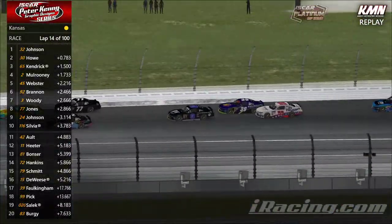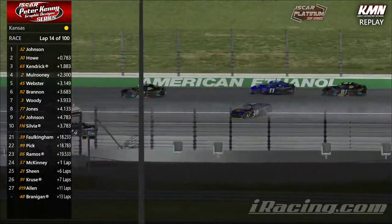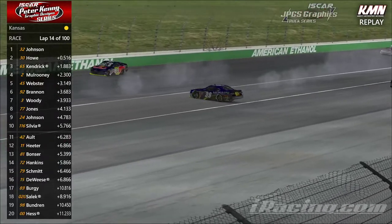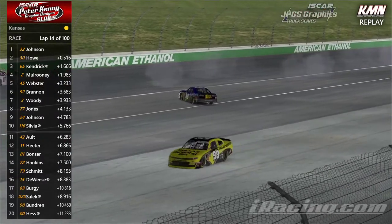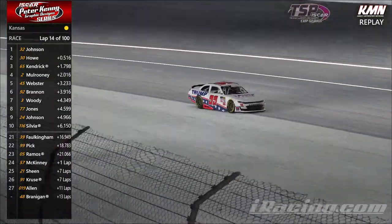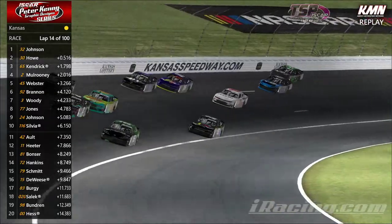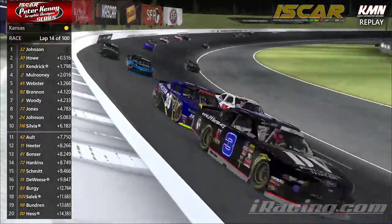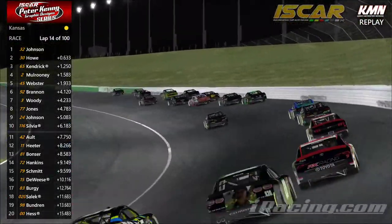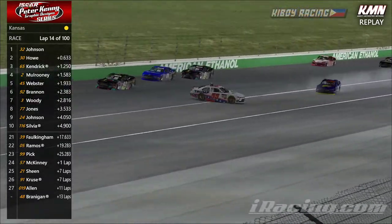Get a replay of what happened. You see Jones getting to the wall. Looks like the 99 of Garrett Pick got into the quarter panel of that 39 of Daniel Falkingham. Not a lot of damage on that number 39, but Garrett Pick, otherwise that whole rear end of that machine is a bit crumpled up. Take another look at it. Looks like Garrett just washed out right into Daniel.